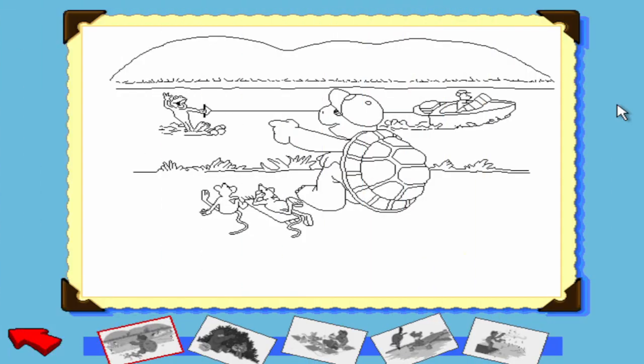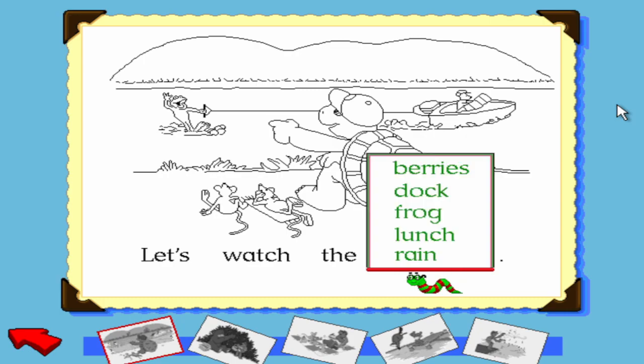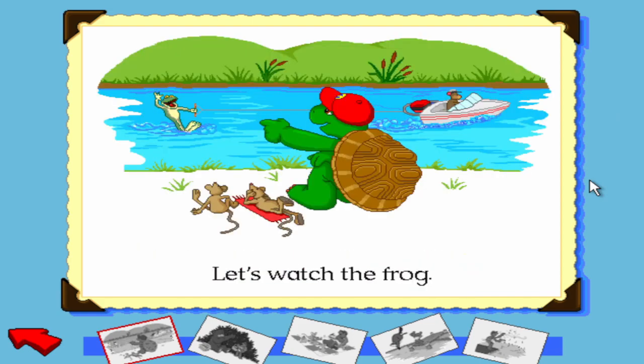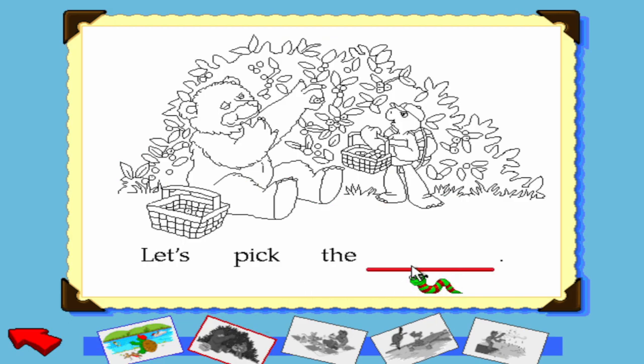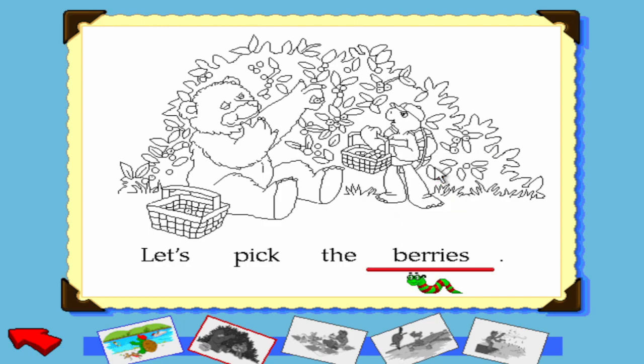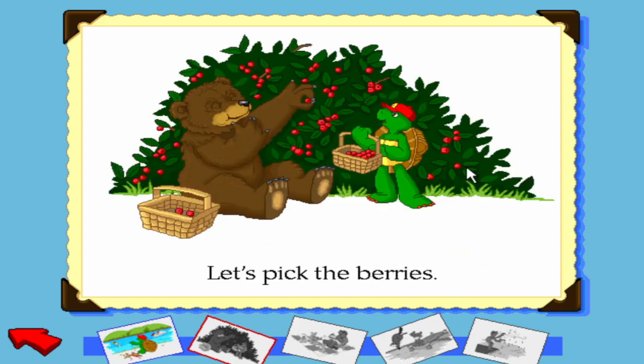You found Mr. Bookworm. Good stuff. Fill in the blank to make a sentence about this picture. Frog. Let's watch the frog. Yip, yip, yippee-yahoo, woo-wee. Fill in the blank to make a sentence about this picture. Berry. Let's pick the berry. Let's pick the berries. Nice work.